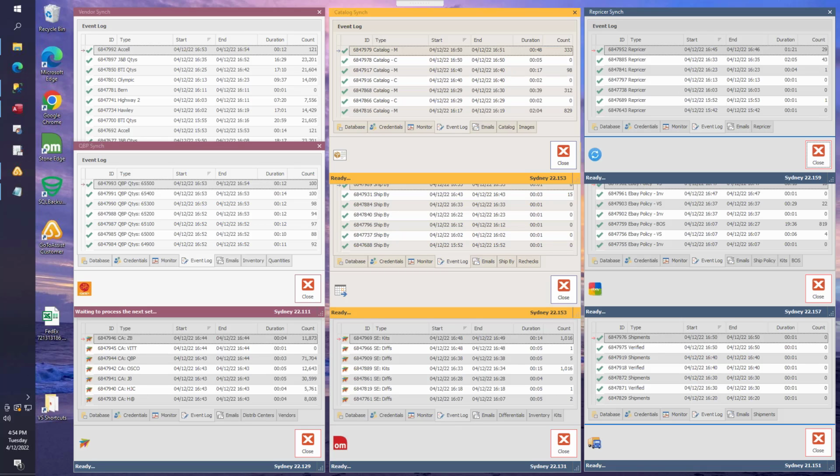All right, so let's get started with the vendor and QBP sync located on the upper left-hand corner of the screen. These particular applications are responsible for going out to the various suppliers and vendors, grabbing their inventory and quantity files. They are downloaded, processed, and put into our local data store. A variety of things happen as this data is coming down.